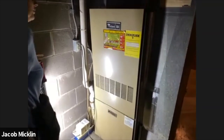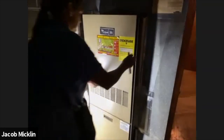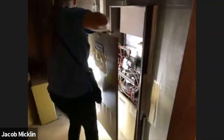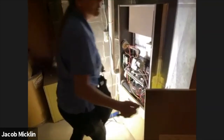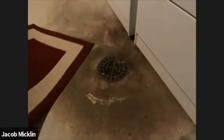Furnace, we're going to take a picture of this before we touch it. Before we get into the heater, one last question about what you're just covering: is there a drain in the floor here? I think that's here. Yep, there is. Good question.